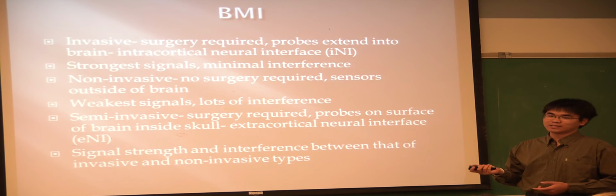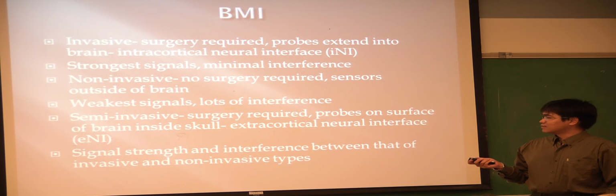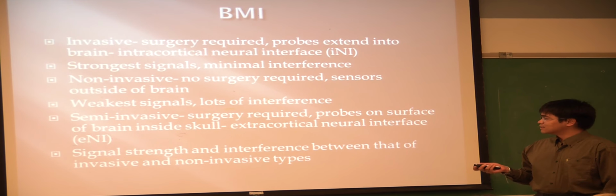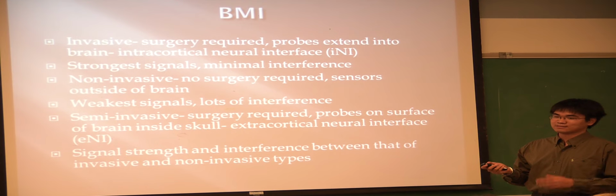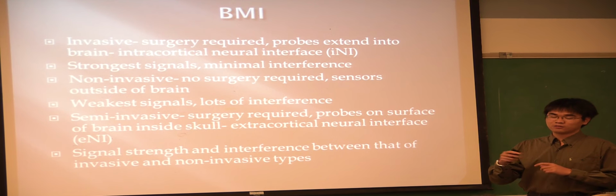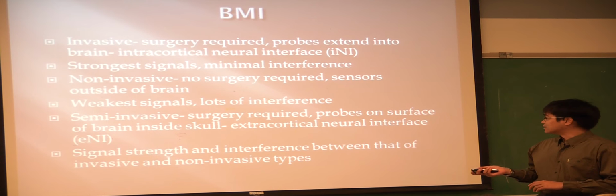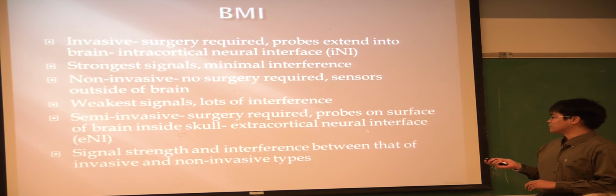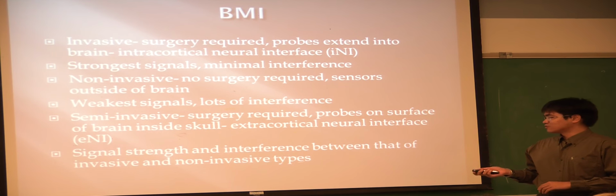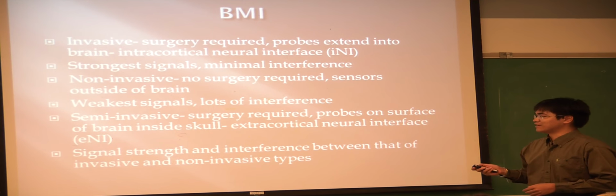Non-invasive: there's no surgery, the electrodes are usually on the scalp. It has the weakest signals with lots of interference but requires absolutely no surgery. Semi-invasive usually has sensors implanted on the surface of the brain. So surgery into your skull is still required, but you're not actually going into the brain. It's also called an extracortical, so outside the brain, neural interface, ENI. Its signal strength and interference are between the two levels of invasive and non-invasive.